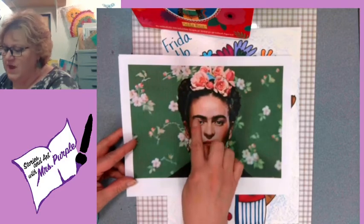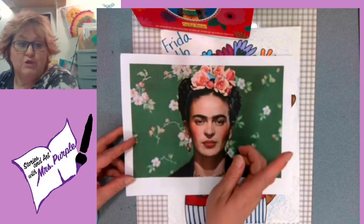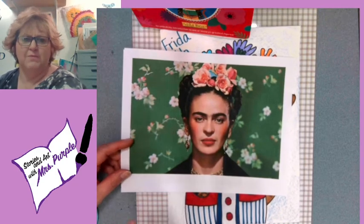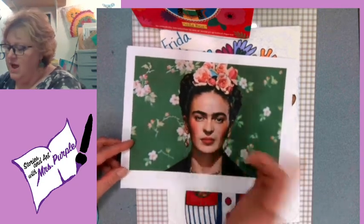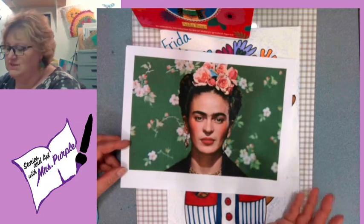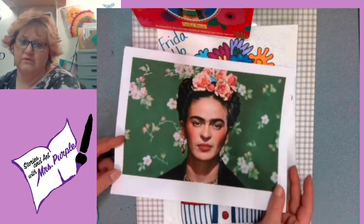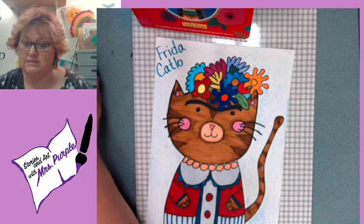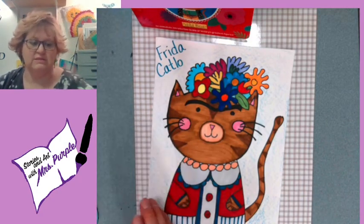She's also very famous for having what we call now a unibrow. I heard somebody else call it the super brow, which I thought was kind of fun. Regardless, she is or was a beautiful, beautiful woman and did some strange looking pieces of art, to be honest.